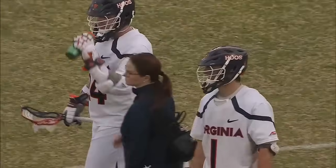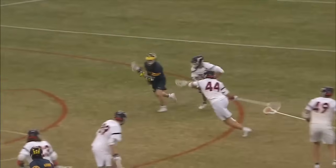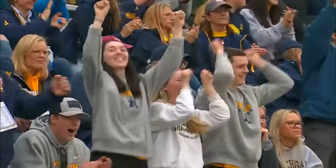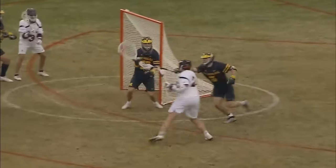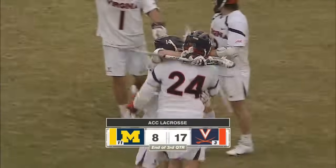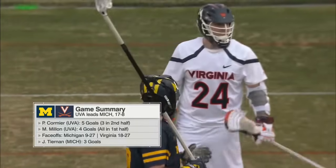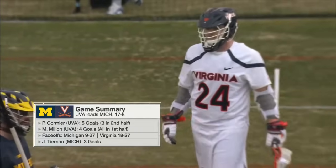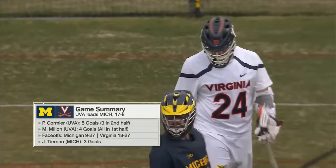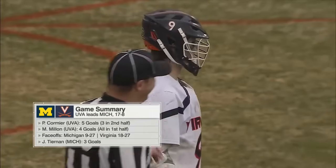It's been a total team effort through 3 quarters today for Virginia. The Wahoos up 17-8, and they'll be man up for 56 seconds when we come back to start the 4th quarter. Virginia and Michigan opening up their 2024 seasons this afternoon. Virginia has been sharp. The transition game has been on point, and I think we've seen some new faces step up, including Gabriel and Colucci, the 2 transfers at the faceoff dot, have paid instant dividends for Virginia.